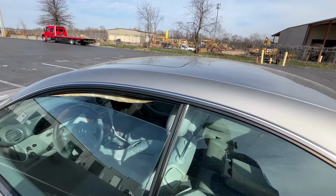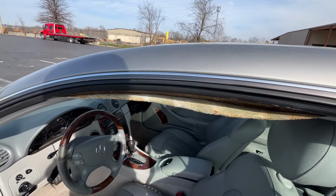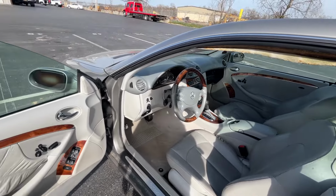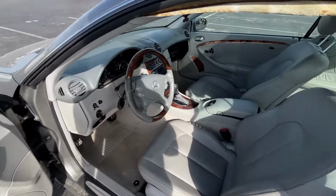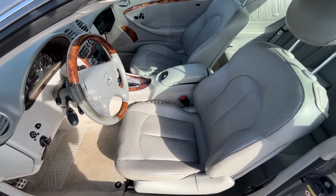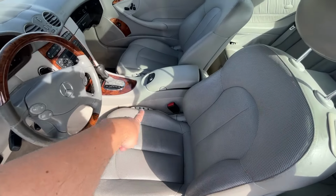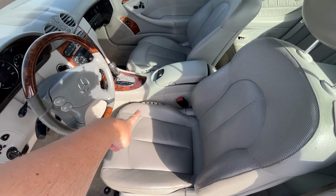We'll go ahead and open it. What the hell? Yeah, here's your headliner hanging down. That's always pretty. Door panel seems to be in good shape. The seats aren't ripped. Center console's not tore up, but it looks like something's wrong with these seat controls. Maybe that's factory. I don't know. Maybe they're all tore up.